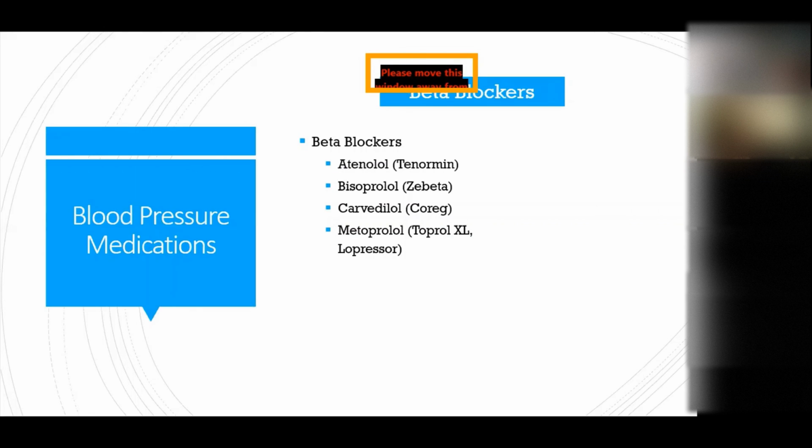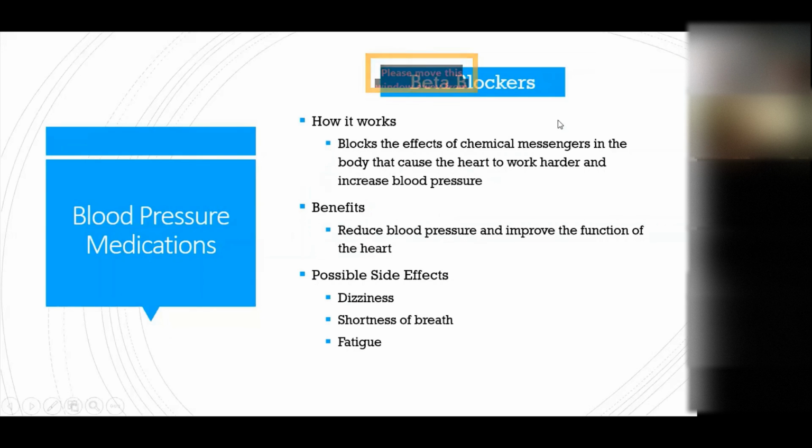Our next blood pressure medication class includes beta blockers. So common beta blockers you'll see include atenolol, carvedilol, or metoprolol. So some of those might be familiar to you. Beta blockers work by causing your heart to work less hard and therefore reducing the blood pressure in your body. This also can help the heart get back to a normal function. So if your heart was a little stressed and working too hard, your beta blocker can kind of slow it down, give it a little bit of rest, and allow it to improve its function.